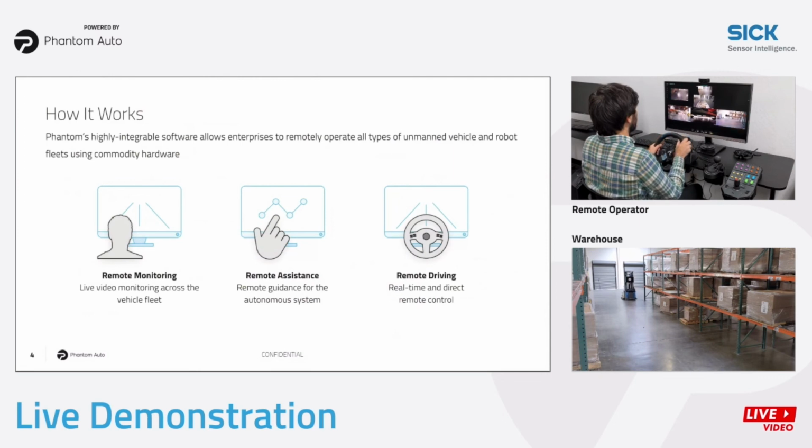So if you have an autonomous forklift, an AMR, what we provide is the ability for a human to be remotely monitoring multiple of those vehicles at once. So say one remote operator per 5 forklifts. That ratio can change depending on the customer circumstances. And they're just monitoring the forklifts. The forklifts are moving autonomously.